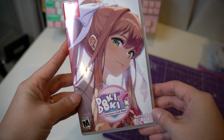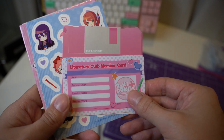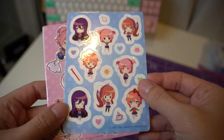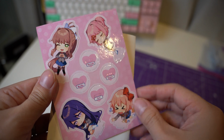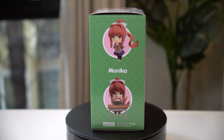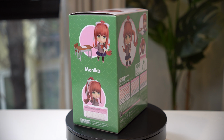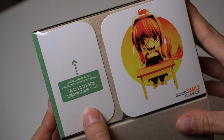So Doki Doki Literature Club is a game that I played on Steam originally, but when I saw this physical edition come out, I picked it up immediately. It includes so many cute additions like this sticker sheet. It has a cardboard cutout Stan Lee collection, which I didn't want to mess up, so I just left it in the box, and an exclusive poem that comes with this physical copy. Now, Monika is one of the main characters of this visual novel, and I really love her, and I was so excited when this Nendoroid was announced.